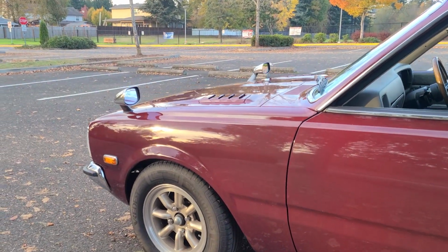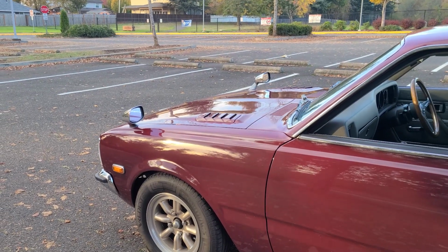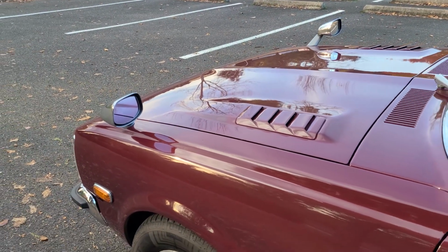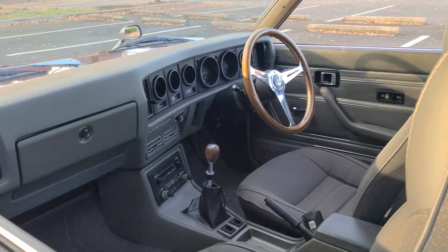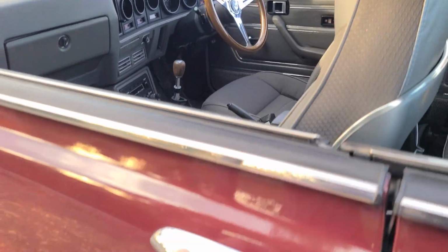Showa era fender mirrors, which was essentially period correct for these 70s model Japanese vehicles. I love them. You don't really have to turn your neck as much to get visibility out of your side view mirrors. Let's take a look inside.